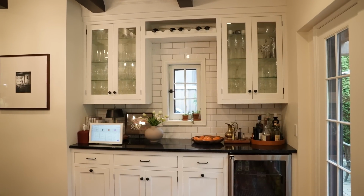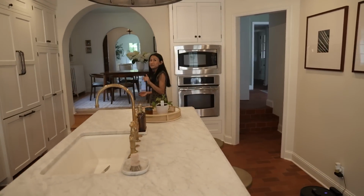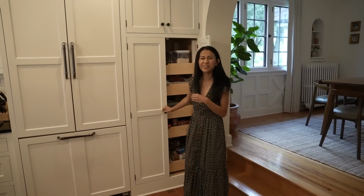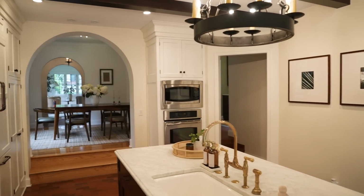We actually have a small pantry, and everyone is just surprised that with a family of 5 this is all that we have, but it actually works for us. It's not organized, so don't judge. So this is what we have, and it works really well for us.